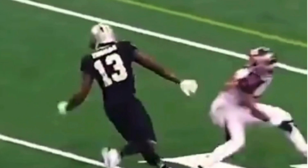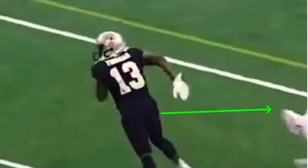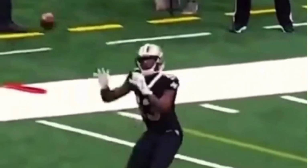And now when I'm here in this scenario, I got to really drive my arms, and I got to really run and continue to accelerate out of this break, because I want to continue to gain space from this DB. That's a great job here by Michael Thomas, being physical at the top of the route, but not being too physical to the point where he draws a flag, and being able to create some separation by selling this route to the inside with his eyes.